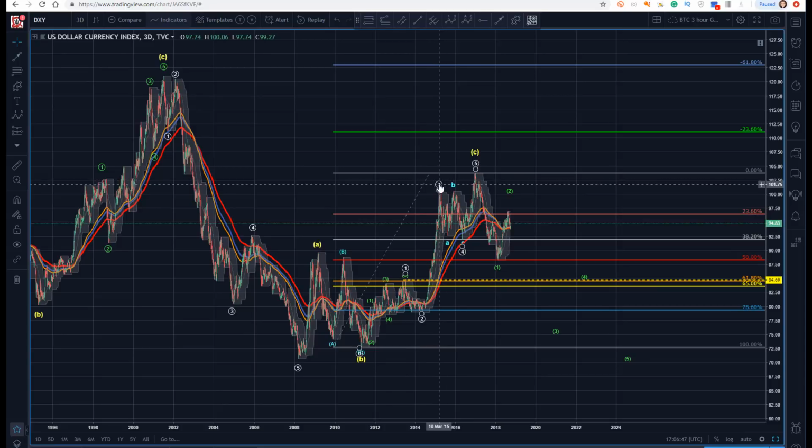Maybe this third, maybe we have a truncation here. Maybe this is A, B, and then we have some sort of a truncation in this C wave here. Possible, right? So how would we know? Well, if this is going to continue to move higher, we're going to take out this pivot.